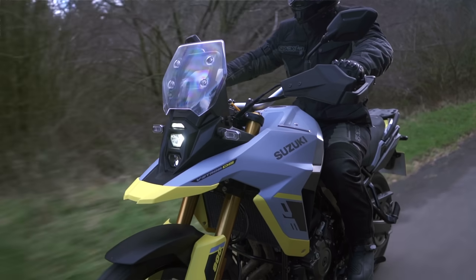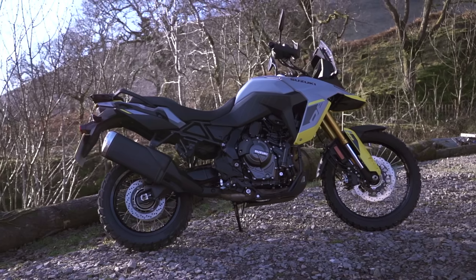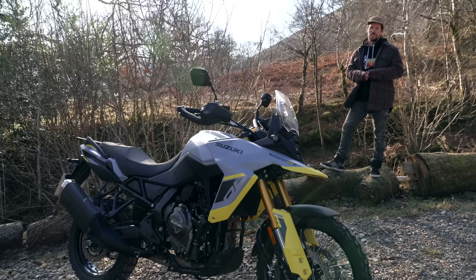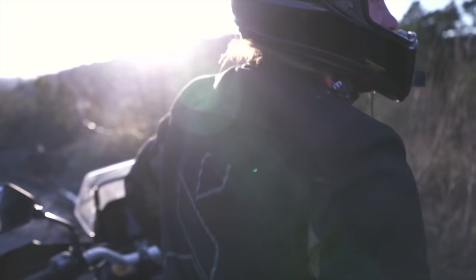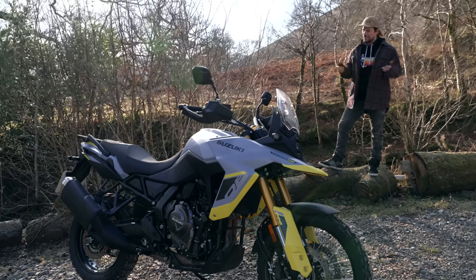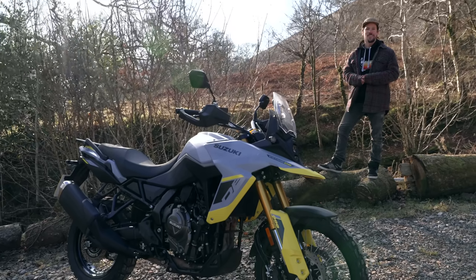And the old V-Strom was perhaps lacking a little bit in that department. This new 800 is much, much more capable. Proper off-road size wheel set, proper long travel suspension, and a decent amount of ground clearance. But how far can you push it? The sun is shining, the mountains are wet, there's only one thing we're gonna do next. Take this, get it muddy, and get it stuck. See how long that takes me. This is the V-Strom Off-Road Abuse Test.